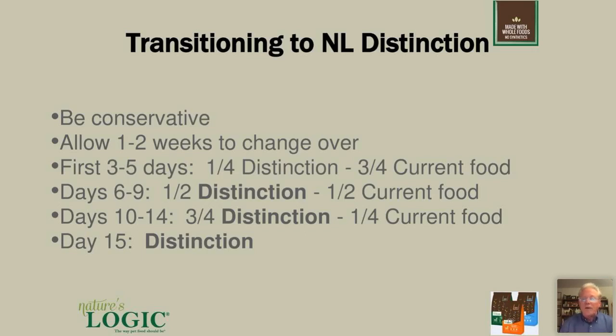So for the first 3 to 5 days, say you feed a cup per meal, okay? What I would do is feed 3/4 of a cup of the old food, the current food, and then 1/4 cup of the new food, okay? And do that for 3 to 5 days. Then at the end of that period, you'd change it to half of the old food, half of the new food. The next 3 to 4 days, you would go 3/4 of the new food and 1/4 of the current food, and then by day 15, you would be on a full new food.